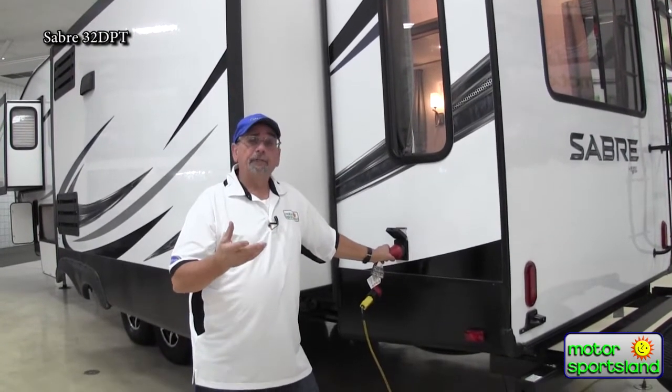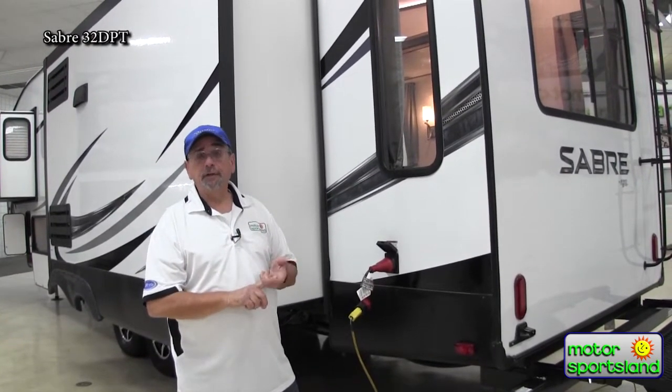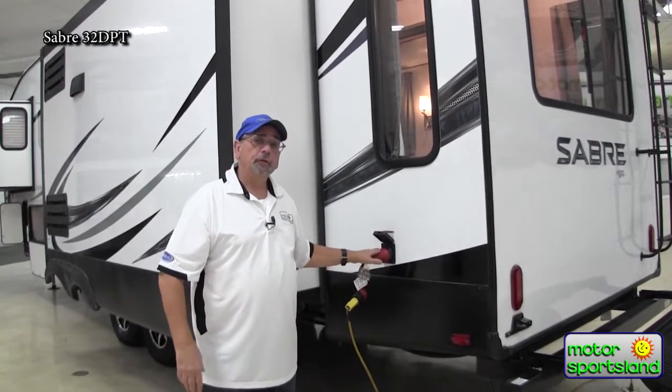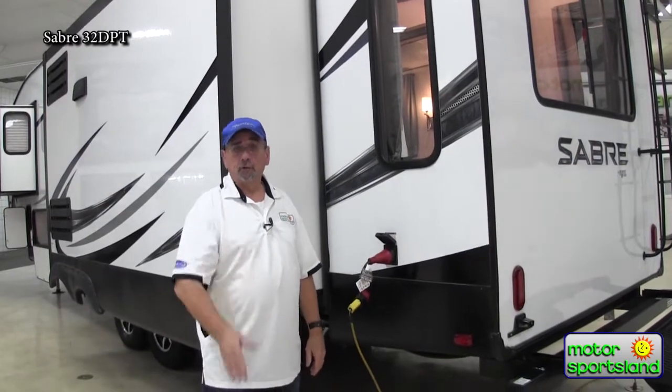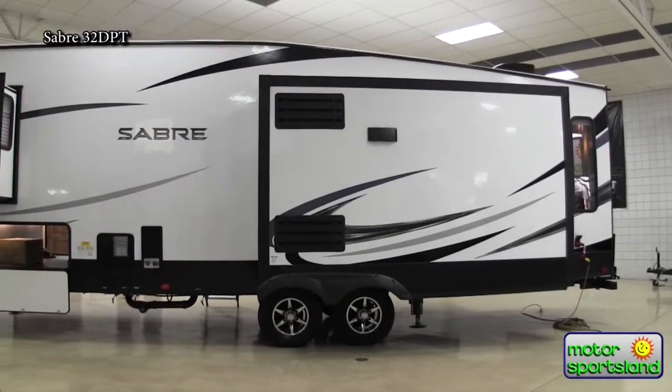Double AC may not be that valuable to where we live at, but if you go down to Texas, Louisiana, where you have high humidity, that second AC is going to be a requirement for your comfort. Also, this unit, even though it's relatively mid-size, does have washer-dryer hookups, which is another requirement for 50 amp service. Super Slide, once again, your high gloss gel coat.